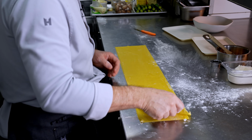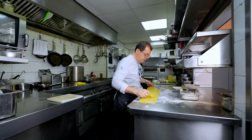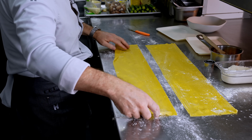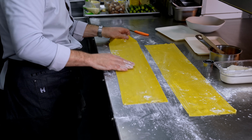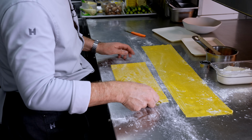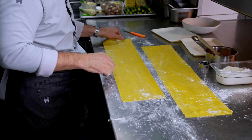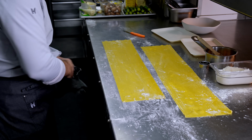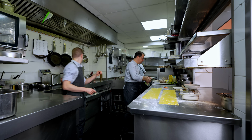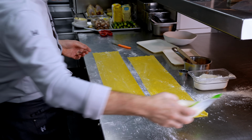So the next step in making raviolis is a little flour on the bench, so the ravioli won't stick to the bench. Then we're going to decide what's halfway, a little bit more, overlapping, and then back. Now I know what's half of the dough. In the meantime, I did the cheese. I put the cheese in a piping bag. So 100% only the cheese.